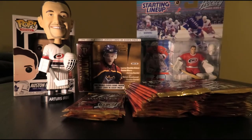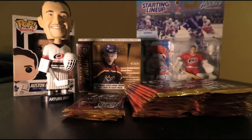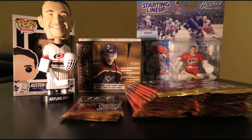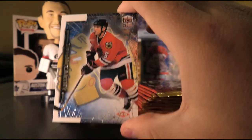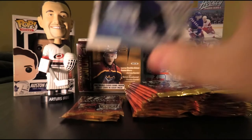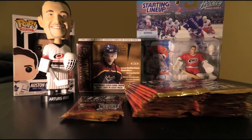Oleg Tverdovsky, Burnaby Joe Sakic, Vinny Damphousse, Alexander Mogilny, Radek Bonk. So one serial numbered so far. We need some of the better names to level us out here. Okay, next up we got Steve McCarthy, followed by a recent Hall of Famer, Jarome Iginla, Ziggy Palffy, Rick Tocchet, and Kenny Jönsson.